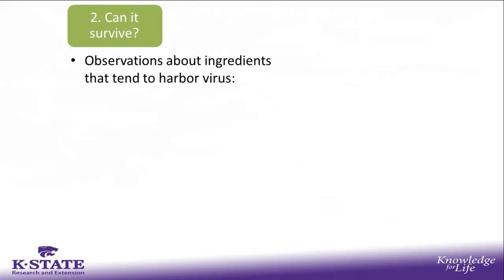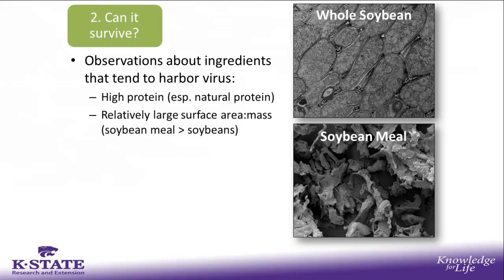So as the Nutrition and Feed Safety Group at K-State, we'd like to discuss some observations about ingredients that we believe tend to harbor virus better than others. We believe those ingredients are high in protein content, especially natural-based protein. Next, we believe that those ingredients that have a relatively large surface area to mass ratio are better at harboring virus relative to those with lower ratios. The image on the top right is a scanning electron microscope image of the coat of a whole soybean, whereas the image just below is the same magnification of soybean meal.